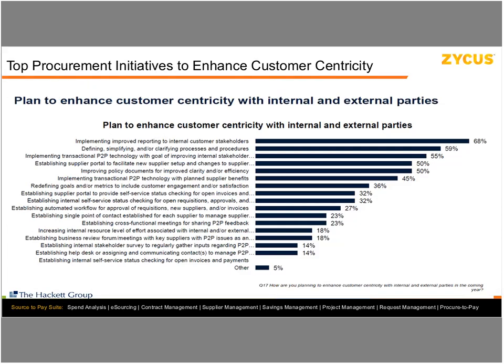So let's look then at what are some of the top initiatives being undertaken today by organizations across industries to enhance customer centricity with both internal and external stakeholders. This is a survey that Hackett Group did, and a number of responses are included here. Of course, number one on the list is better reporting, providing a feedback channel to the stakeholders, simplifying processes, and P2P automation as that core process coming in at number three.